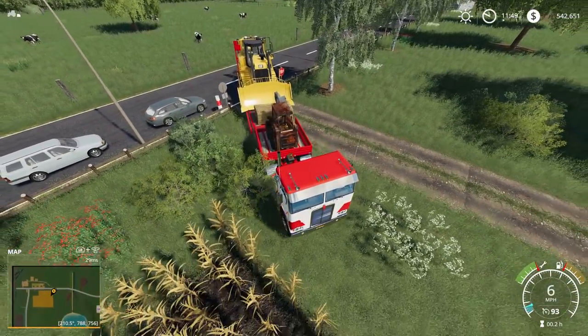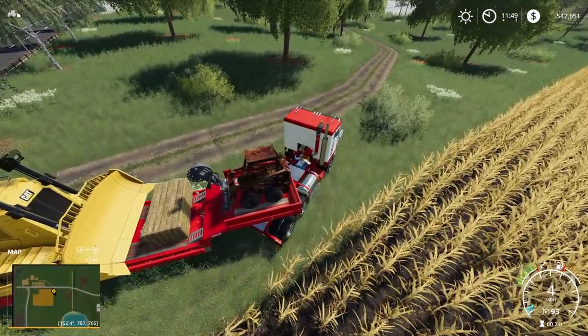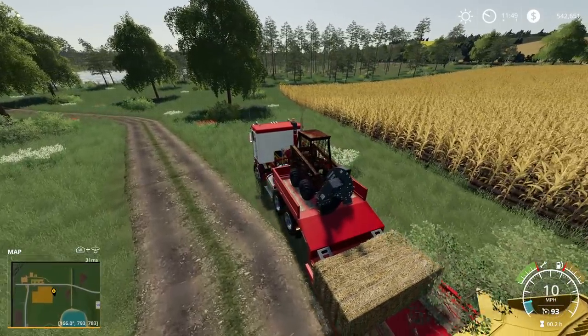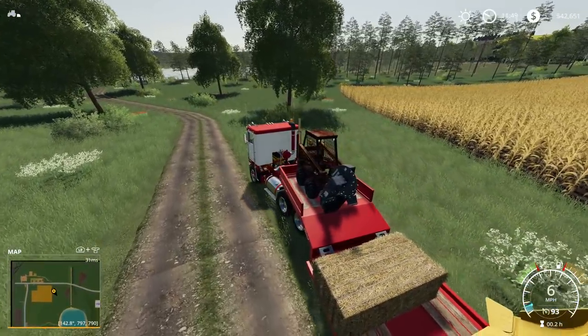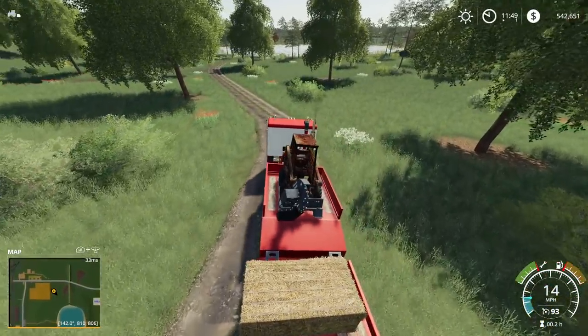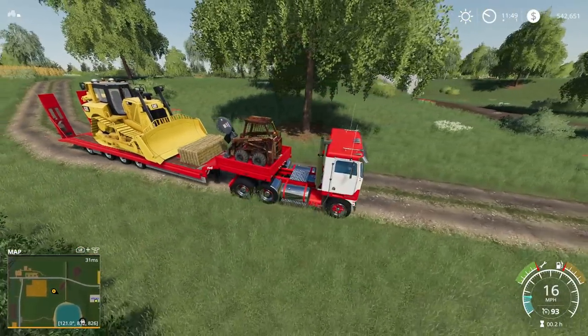It did. Looks like we did clip through that a little bit. I just ran through somebody's field. I'm kind of scared to take the truck on down, but I do have a Dozer to push if we do get stuck. So we're going to try to trudge on down through here without getting stuck. That's the plan.